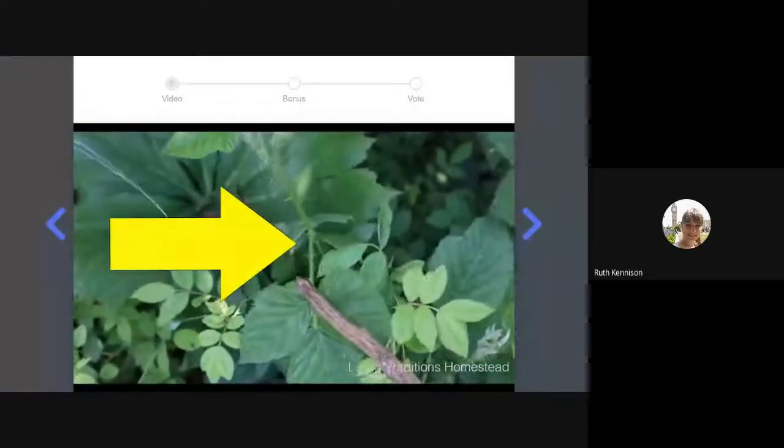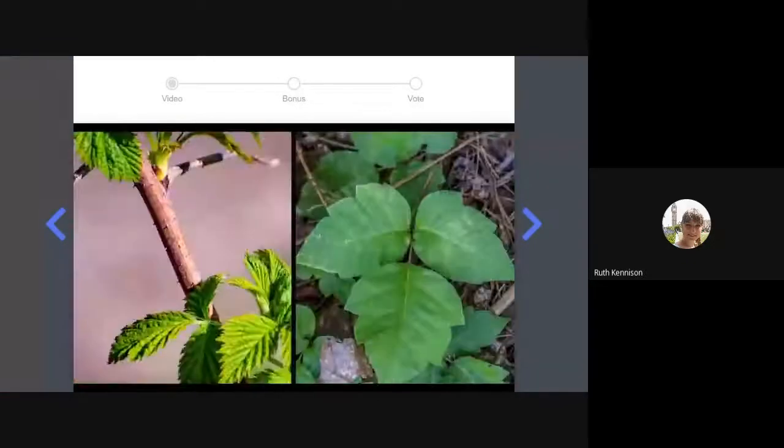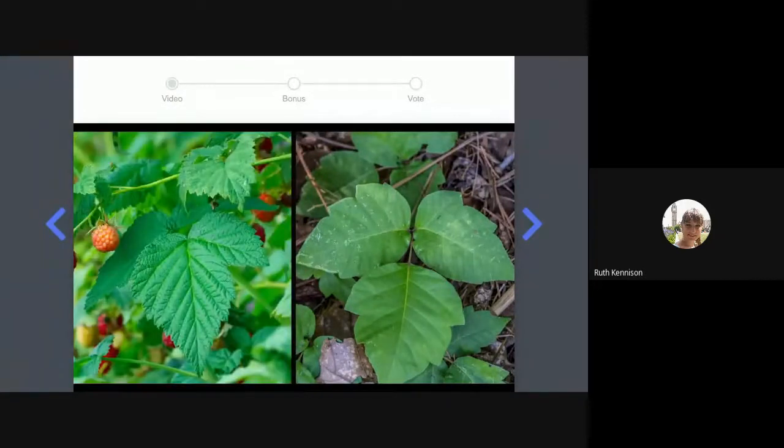See how the raspberry plant has tiny thorns on its stem? A poison ivy plant will never have a thorny stem. Also, notice how the raspberry leaves are more sharp and pointy around the edges. A poison ivy leaf is smoother and more rounded looking.